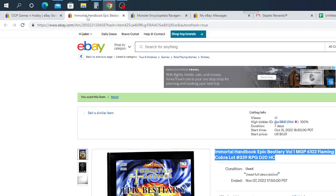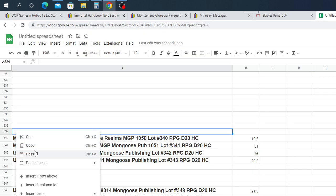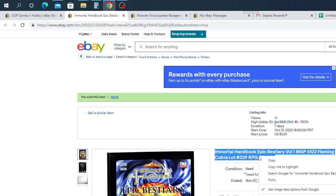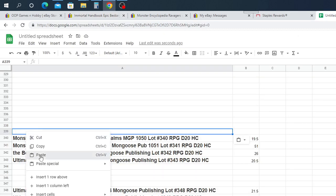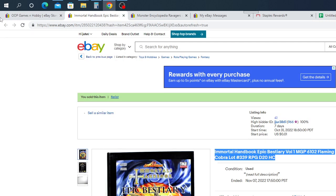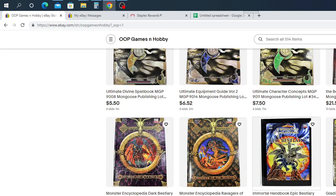And what was the number? $339. $13.06. Hey, paste. Nothing to paste. Copy. Paste. $13.06. Anything else for today? I think that was the last book for today. Oh no, we still have a couple more.